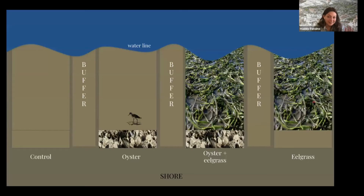So at each site, you'll see something like this. Here's the shore down here, and you're looking out into the waterline. And these are the different treatments that were done for the living shoreline. There's the control treatment that had nothing done to it, and it's just mud flat left how it was. The oyster treatment, which is oysters installed alone. Oyster eelgrass treatment is the oyster and eelgrass installed together. And then the eelgrass treatment is the eelgrass installed alone.